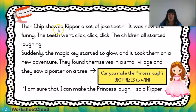Then Chip showed Kipper a set of joke teeth. It was new and funny. The teeth went click, click, click. The children all started laughing. Suddenly, the magic key started to glow, and it took them on a new adventure.